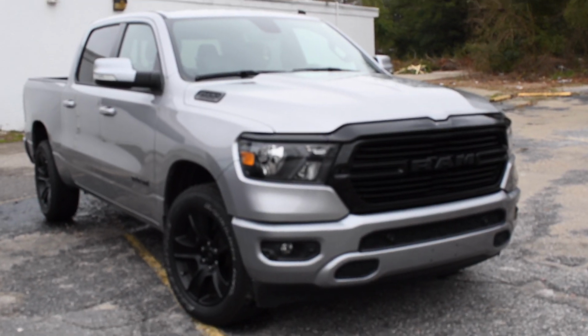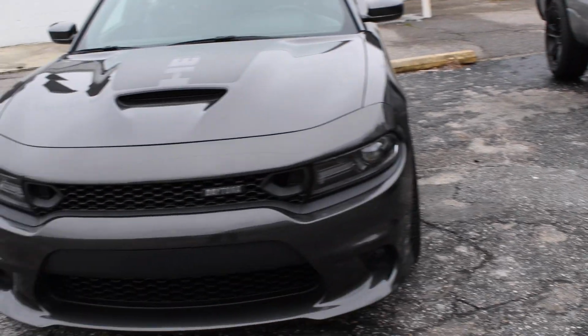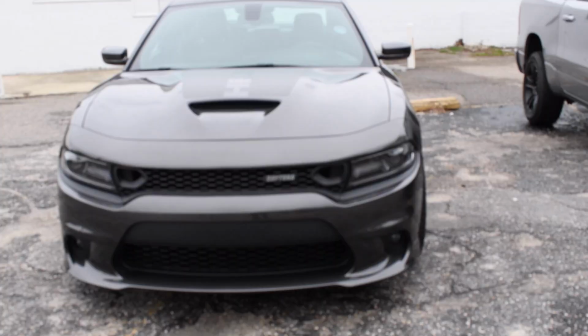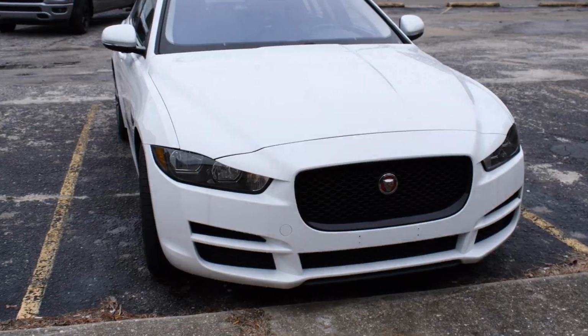These two vehicles will be for sale at Crown Dodge of Fayetteville in the next week or so. This is where we're taking them over to trade them in. So if you're interested, check out Crown Dodge of Fayetteville in Fayetteville, North Carolina.